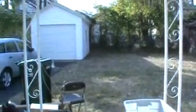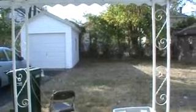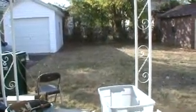Let's head downstairs. We'll take a peek outside first. Still need to get all the stuff off the patio. We just finished the renovation. It's a nice newly vinyl sided garage, new garage door.